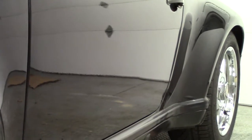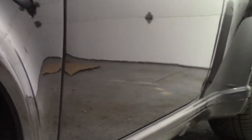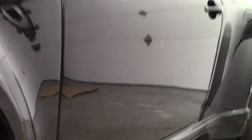Right here. Come over here. There you go. And aim towards kind of the middle of the car door. You'll see it's straight. What I want to show is this. You can see how straight, no ripples, dents. It's a really clean body. It's got the nice wide body flares on it. The whale tail. Really, really clean car.